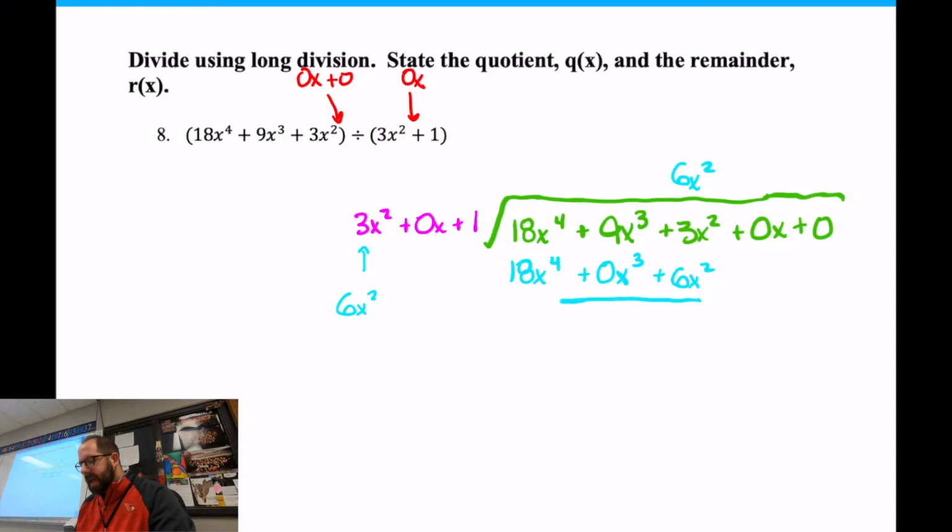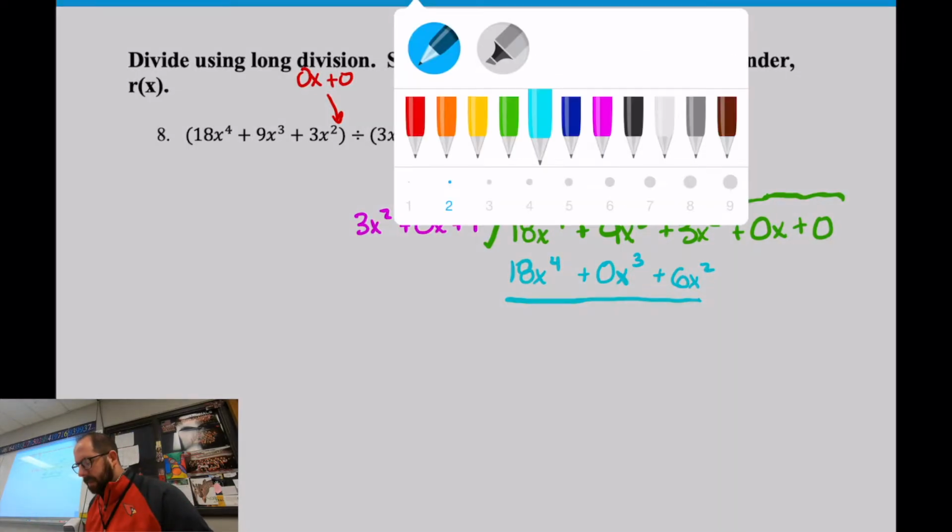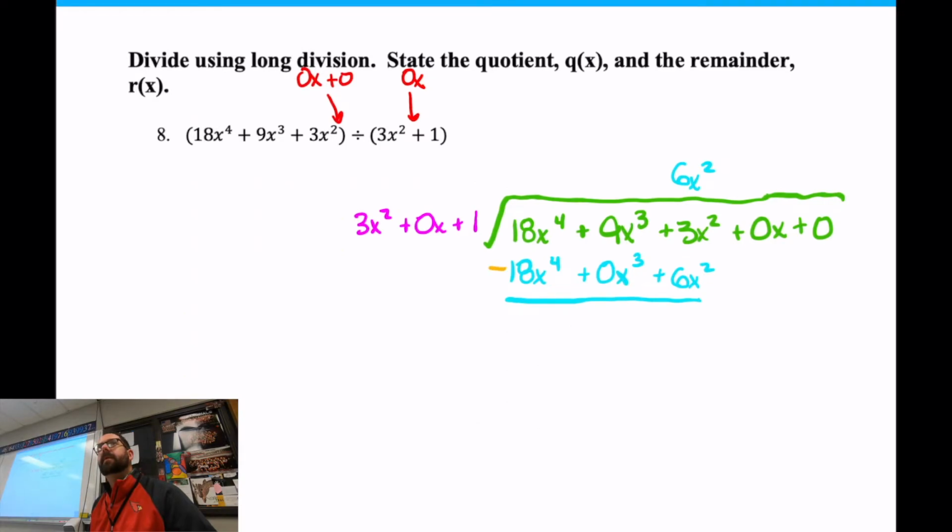Okay, now what's the next step that I'm going to need to do? Subtract. So I'm going to change all the signs, right? I have to change this to a negative, and a negative. You have to change them all. Then you can subtract or add straight down. I don't know how you want to think of it. I always think of it as like adding straight down, but 18 minus 18, what do we get?